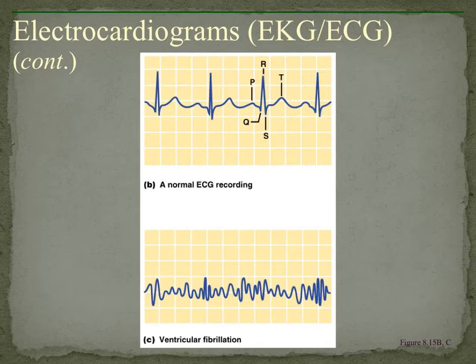You might remember we did this for muscles as well back... God, it feels like forever ago. But we did a similar thing looking at the electrical activity of muscles back in the fall. So this might seem a little bit familiar to you. So EKGs, healthy EKGs, have a very distinctive pattern. And again, if you watch any sort of medical show, you might have seen an EKG there as well.